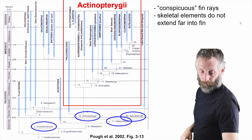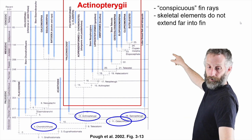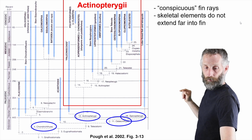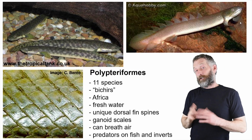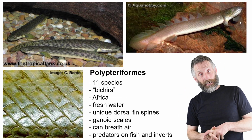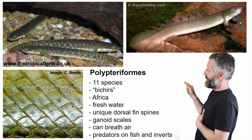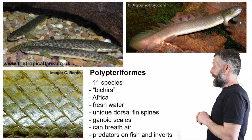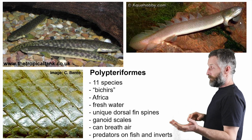Okay, so let's go through those groups along the top there. There's 7 of them, or 8 of them. Let's go through them one by one. Start with Polypteriformes. These are the bichirs. They're called bichirs in the pet trade. They're found almost exclusively in Africa, and they are freshwater only.